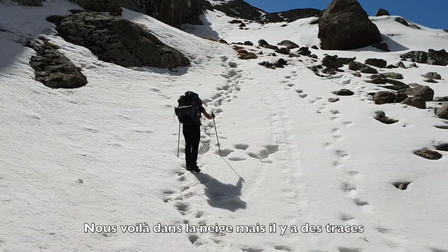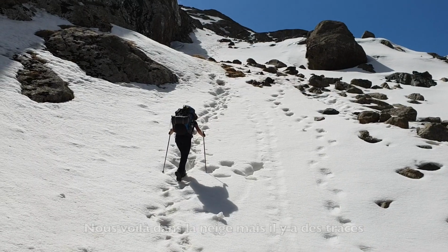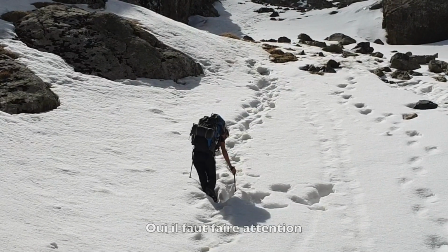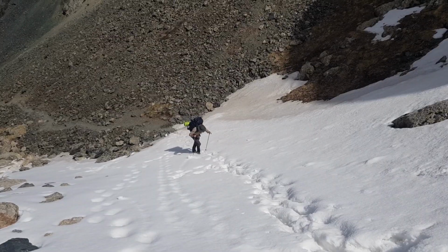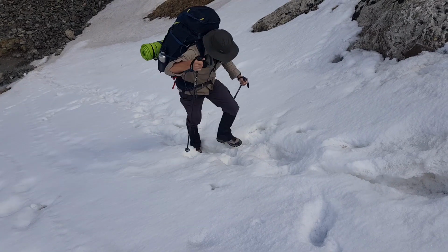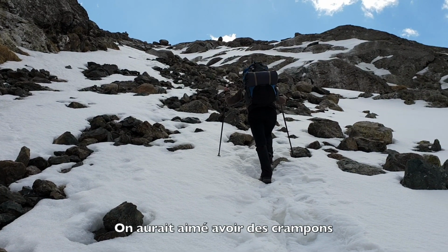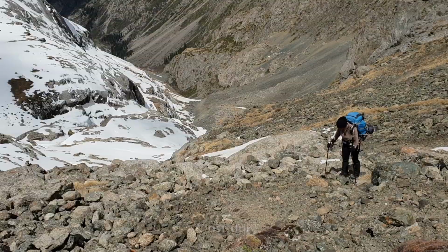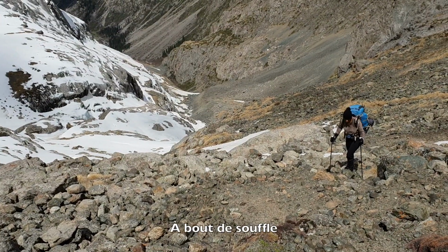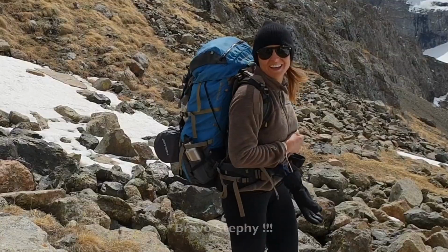So here we are. We have finally had to walk on some snow and we can see footprints. Yeah, we do have to be very careful. We're pushing on. We do sort of wish we'd been able to get crampons in the town. It's extremely difficult. It's hard to catch the breath. The French were born for it, made for it, it's in their blood.